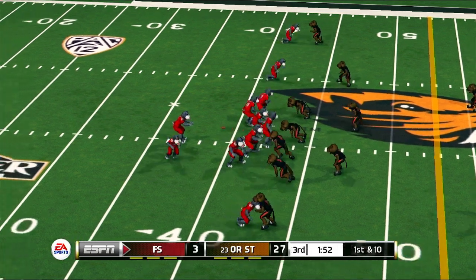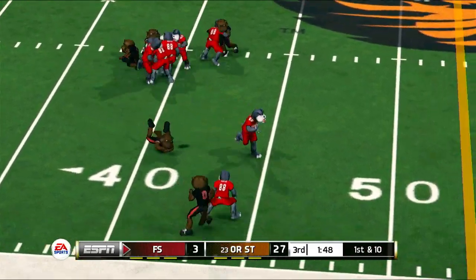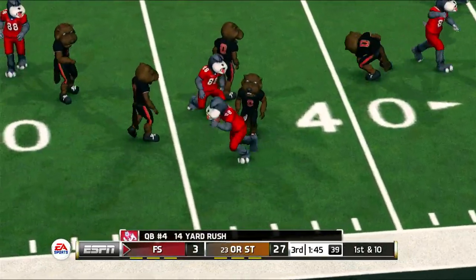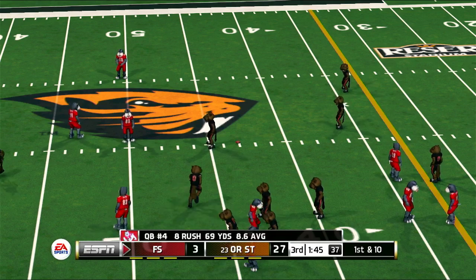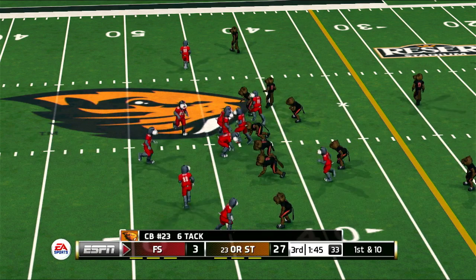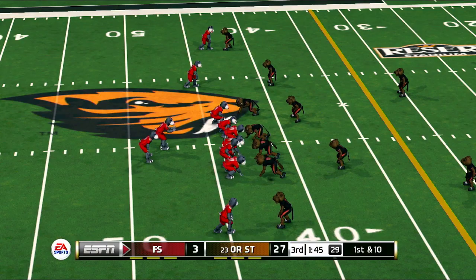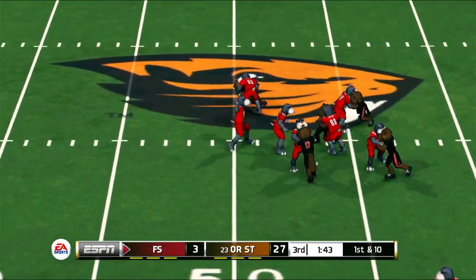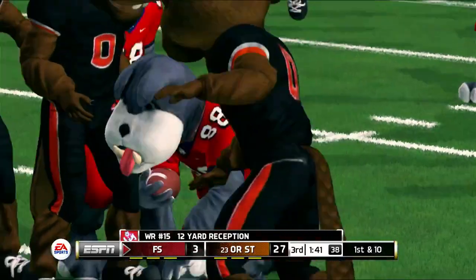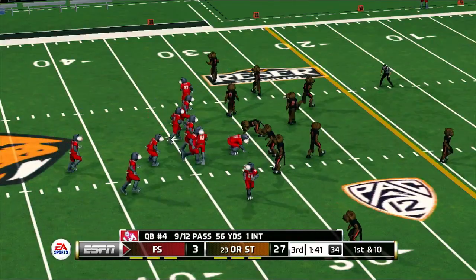Here we go. He's on the run. Decides to tuck it in, and he's got space. They'll bring him down at the 43-yard line. First down. Fires out to his receiver, and he's hit immediately. That makes it first and ten.